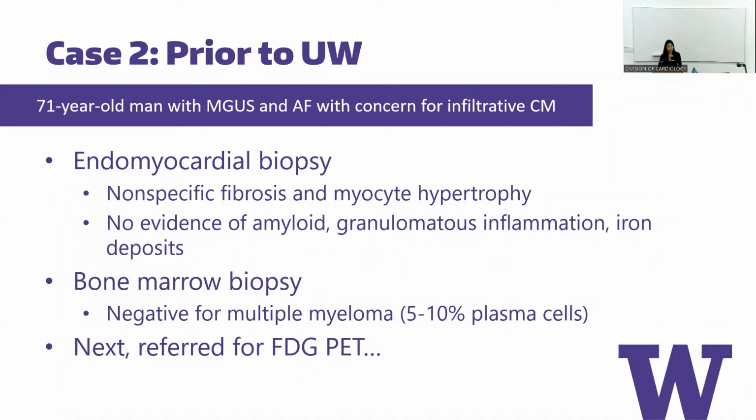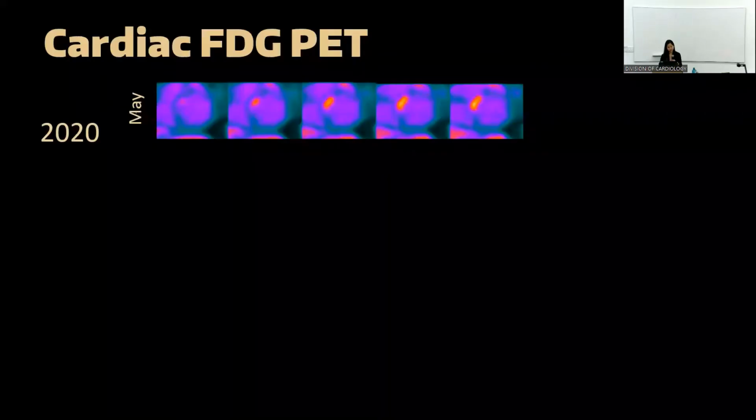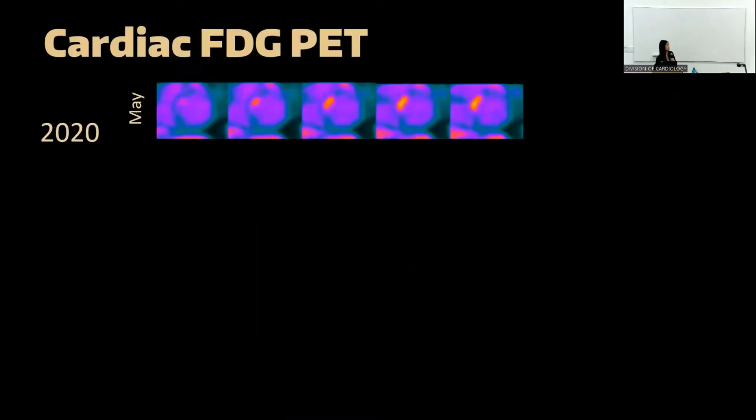However, there was no evidence of amyloid, granulomatous inflammation that would be consistent with sarcoid, or iron deposits. He next underwent a bone marrow biopsy, and this was negative for progression to multiple myeloma. And so he was next referred for an FDG PET. This was his initial PET. I've just highlighted the images that show inflammation.